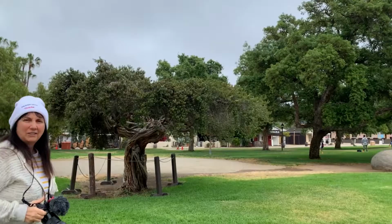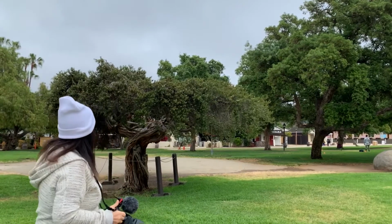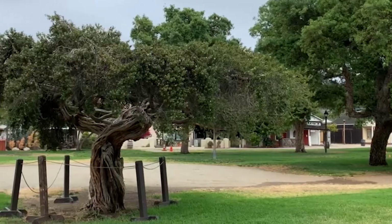Wow. So here we are in Old Town. Everything's closed right now. I think it's like 9 o'clock. It's really beautiful here. We're gonna go hit a restaurant and see what's inside, all the shops and things. Here we go. What a gorgeous tree. So pretty.